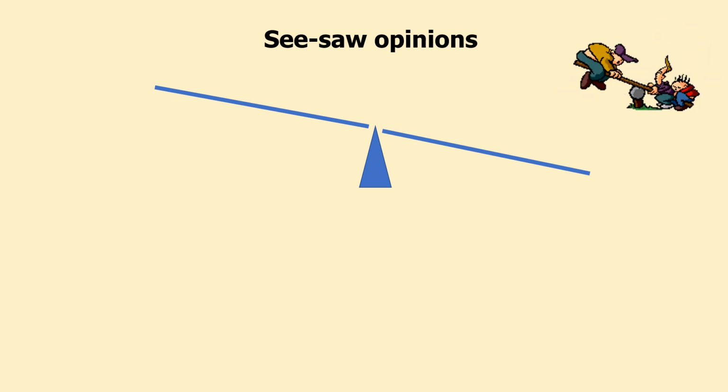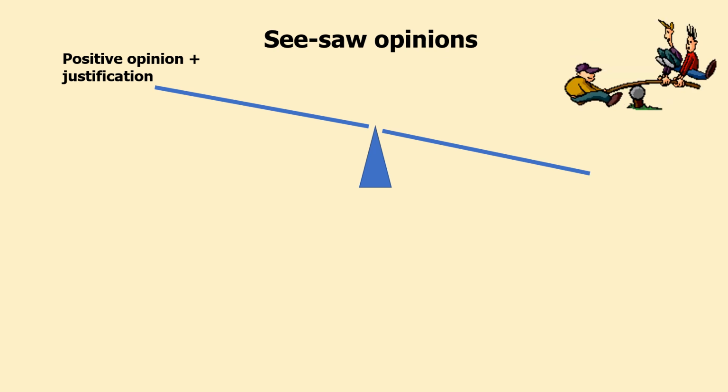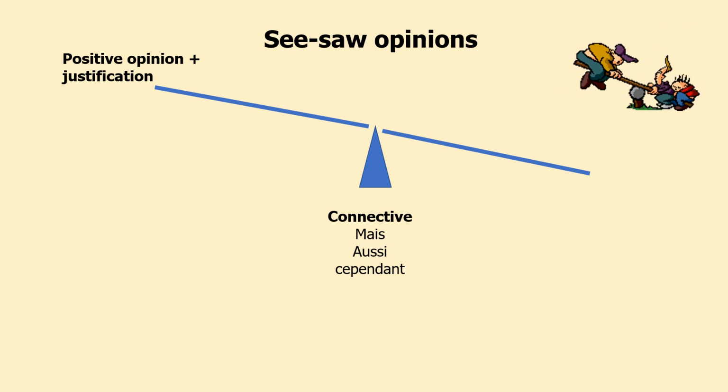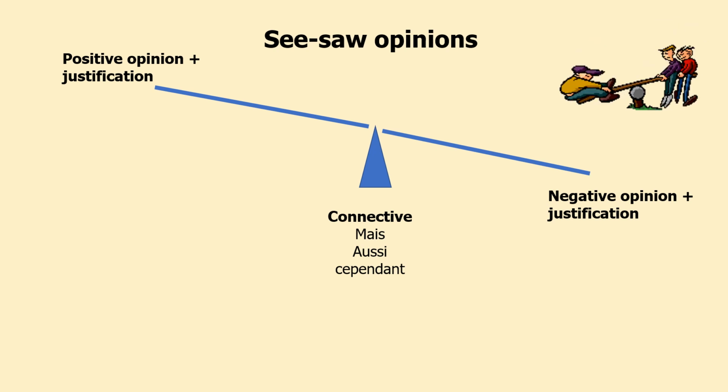So back to today's lesson, and here we've got a seesaw to illustrate this idea of giving seesaw opinions. We start with a positive opinion and justification, which means giving a reason. Then, to balance our point of view like a seesaw, we have a pivot. This is our connective. And you can see the 3 examples given. Mais, meaning but. Aussi, meaning also. And cependant, meaning however. Following our connective, we complete our balanced point of view with a negative opinion and justification. This way we are giving both a positive and negative point of view, helping us to extend our ideas when writing or speaking.